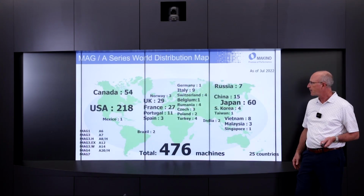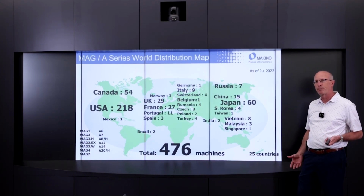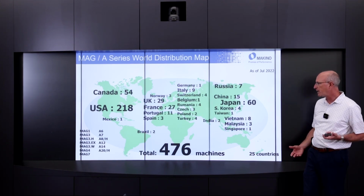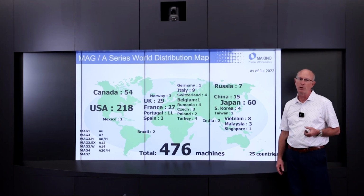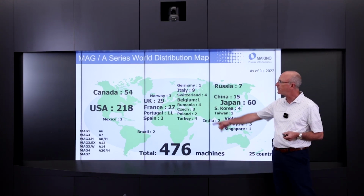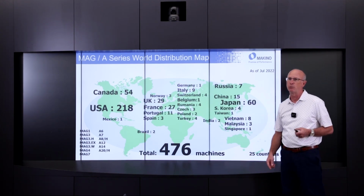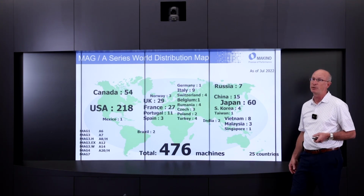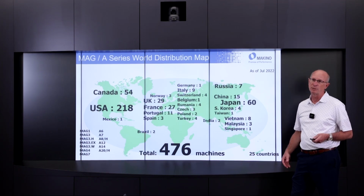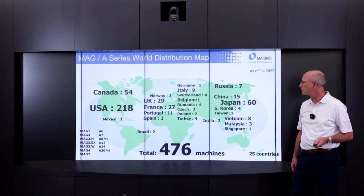Now, those machines have been extremely popular globally. Right now, we are pushing close to 500 machines installed globally. About 275 of those are in North America, so we account for about 60% of the global population. It's been an ideal solution for our customers doing these aerospace aluminum structural components.